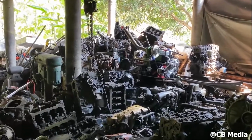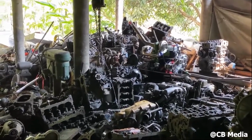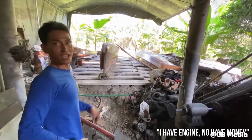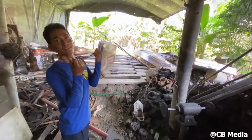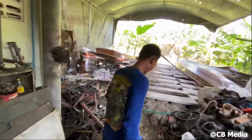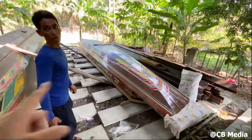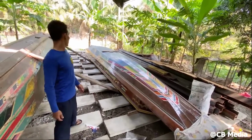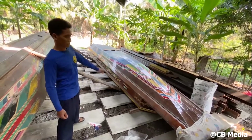Oh, all this is for sale? So many. I have engines that I have no need for. Oh yeah, I need four engines. I understand. Do you make this here? You make it here? Yeah. How long does it take you to make this? How long?